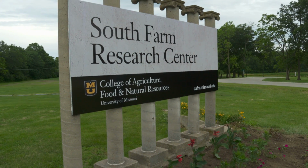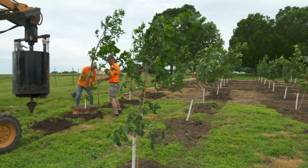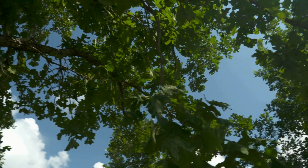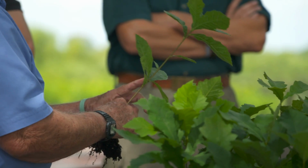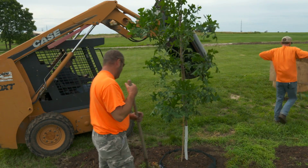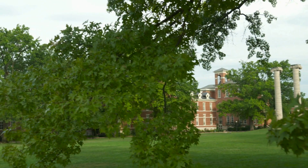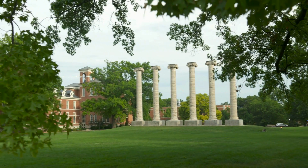Now, this is very exciting because it really fits into what South Farm does, where we're planting the legacy trees that are going to be on campus. They have gone out and selected the mother trees that they want to collect the nuts from. They've grown those seedlings up, and now they're planting them out here to evaluate them to see how they work for what's going to be on campus. When you see those columns, those tree-lined green areas in Jesse Hall, that's what is MU.